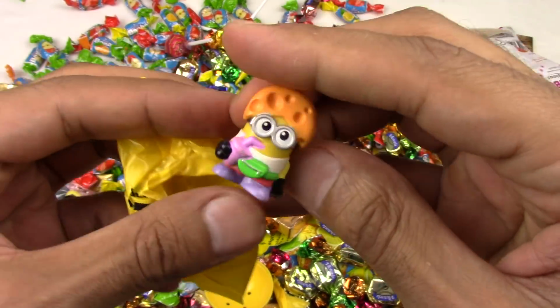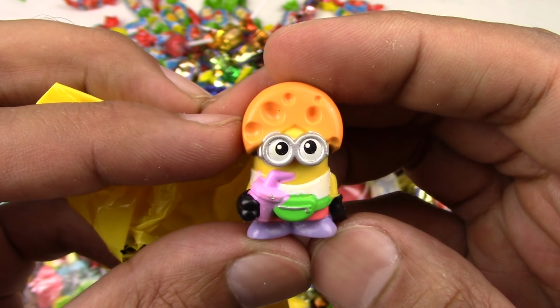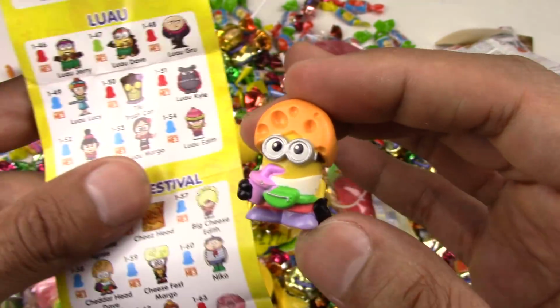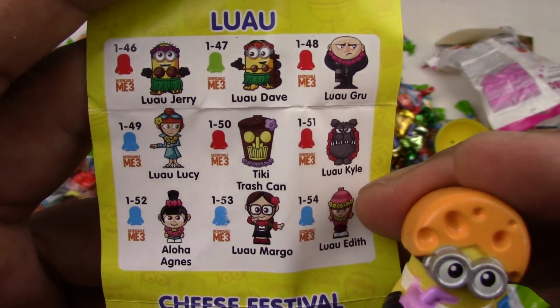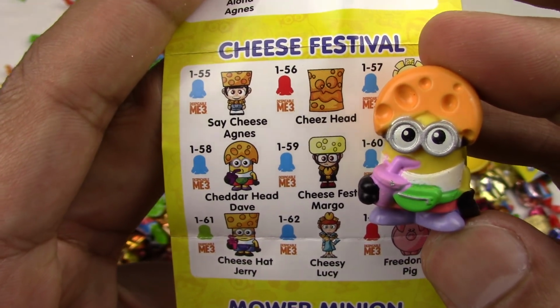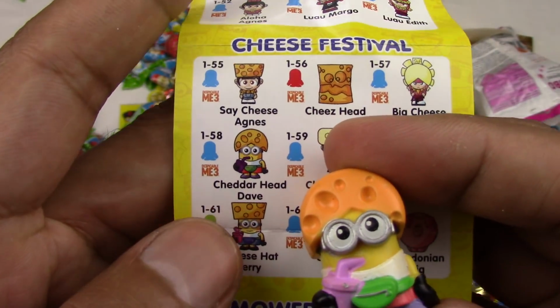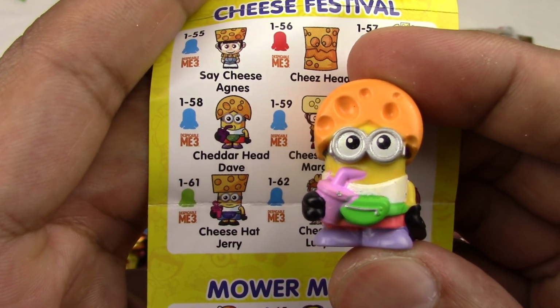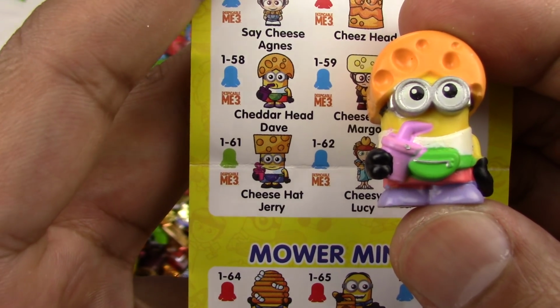Oh no! It's not the golden one. It's the cheesy minion. Wow, we got the cheesy minion. We got this one. What's his name? Let's see. The cheesy head. No, the cheddar head. Wow, this is the cheddar head minion. So nice. We got the cheddar head minion.